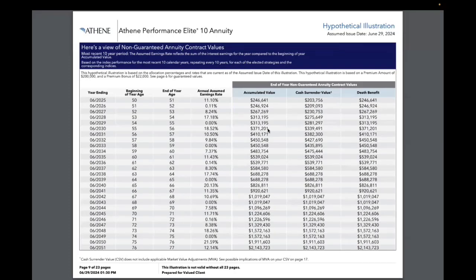Now, if they want to surrender the contract, they're only getting 339 back because they're still in their surrender term, which is at 10 years. So Athene takes, I believe, 87.5% of premiums and compounds it by 3%. That's how they get the cash surrender value and the minimum guaranteed contract value, which is something I can go over. But basically, if they surrender within the 10 years, this is what they're getting back. Now, mind you, if they pass away at age 56, Athene is waiving surrender. They're just going to pay out the accumulated value, just so you guys know.